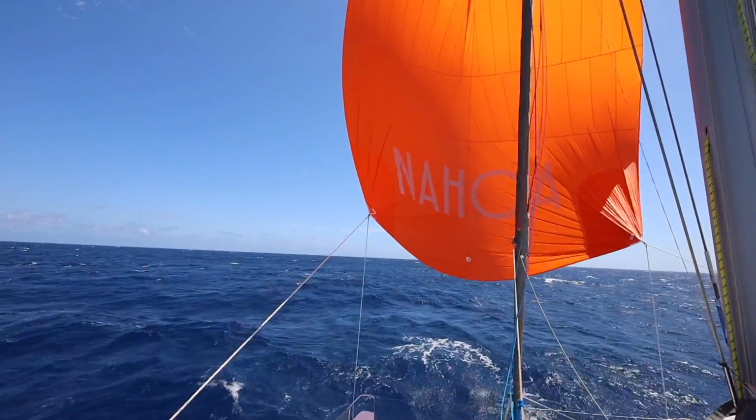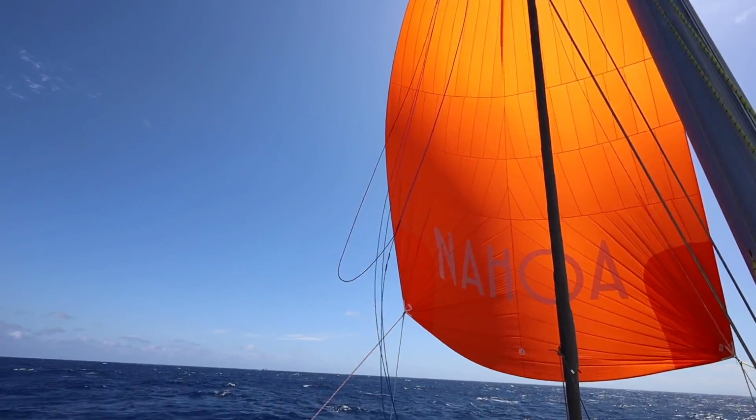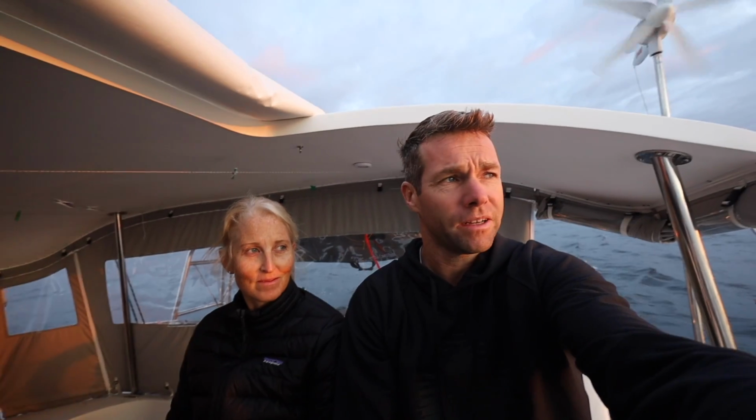Pop the big orange spinnaker and try and break it again. We've been trying to break this big spinnaker of ours for days and weeks now, and we just can't. I mean, we bring it up to 30 knots even, and it won't break. So I don't know what Precision Sails has done to this spinnaker, but it's a special one. It's a real special spinnaker.